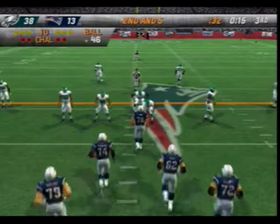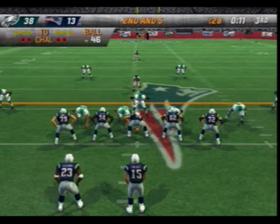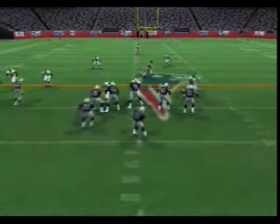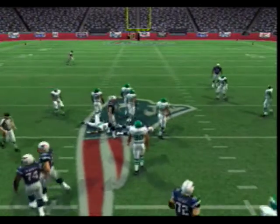Second and five coming up here. Ball on the 46-yard line. Watch that screen. Dimebacks in for this play. Number 82 in motion. Watch the ball. Gets rid of it. Right on target to the wide receiver.